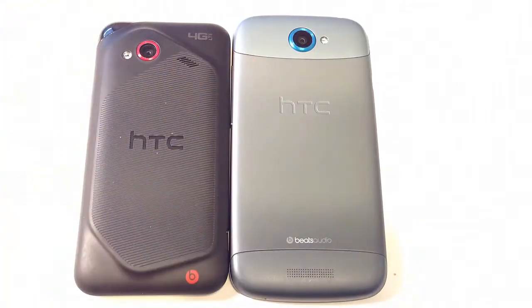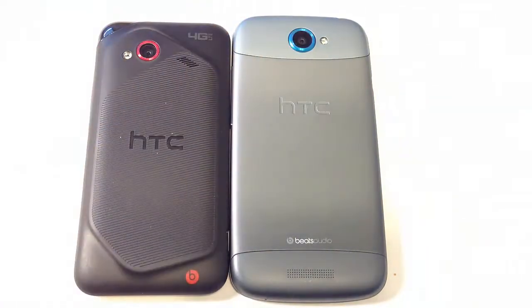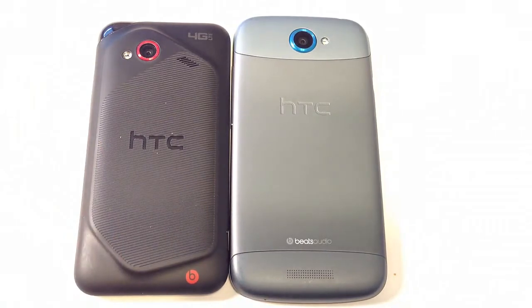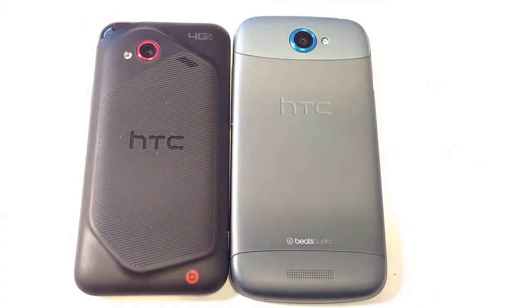Now with the HTC One S, here's the camera eye. You've got your lamp flash there. A pretty good size speaker here at the bottom. Since it curves upward, you tend to get just as much sound out of it if you put it up against a desktop. It's got a nice hard metal back to it.